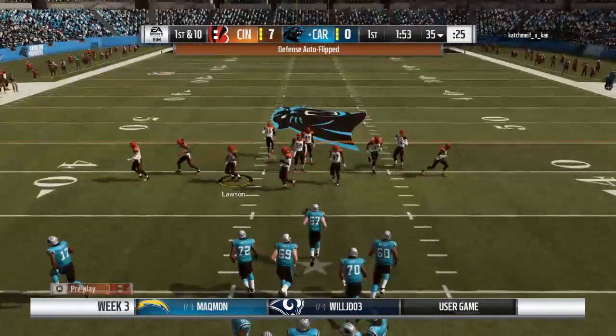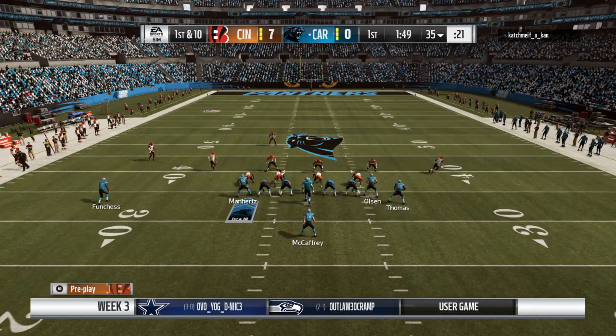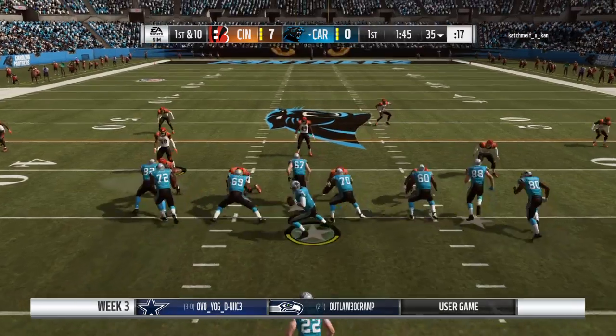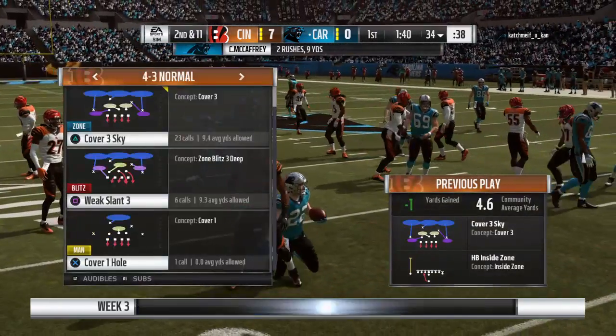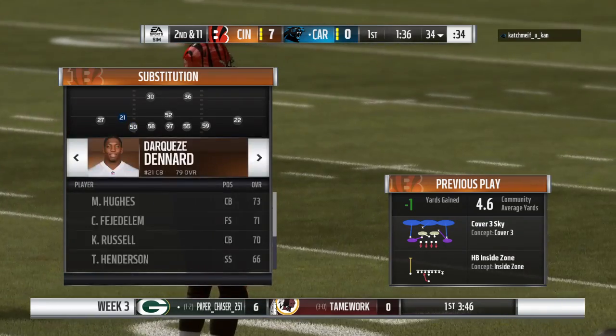Ball up to the 35 now as they come up on 1st and 10. Back to the ground on 1st. It's McCaffrey. And he will lose yardage back to the 34-yard line. That's going to go as a loss of a yard, and it'll be 2nd down.